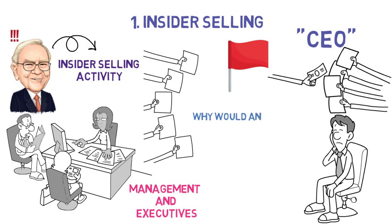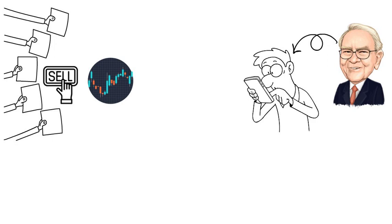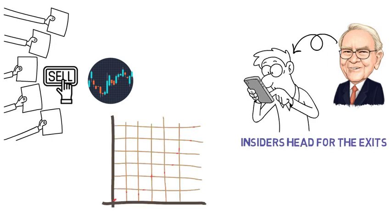Why would an insider sell their shares if they expected the stock to keep rising? Instead, insiders sell when they believe the stock price has peaked. So Buffett pays close attention when insiders head for the exits. It's often a sign that the stock has hit a top and it's time for Buffett to sell too.